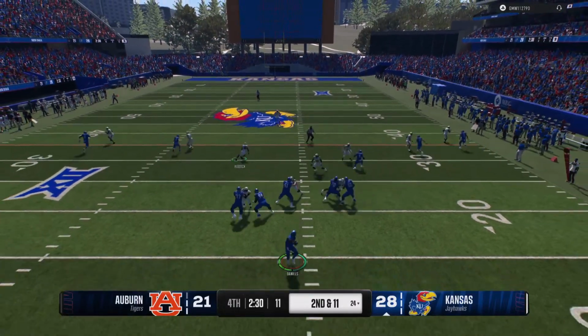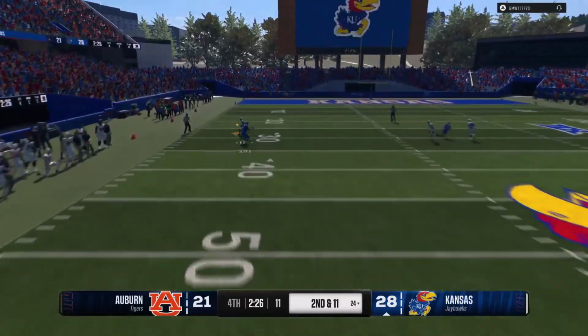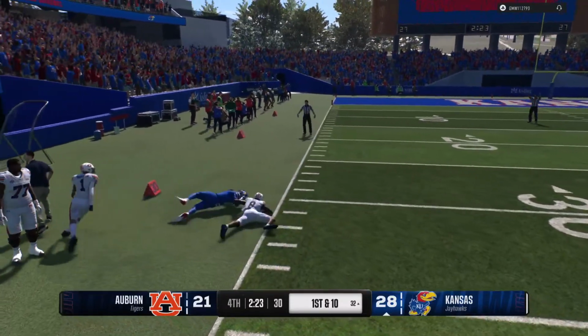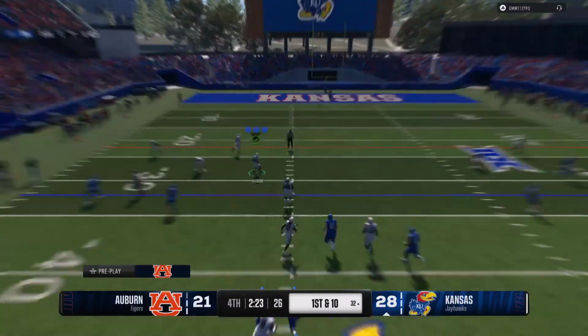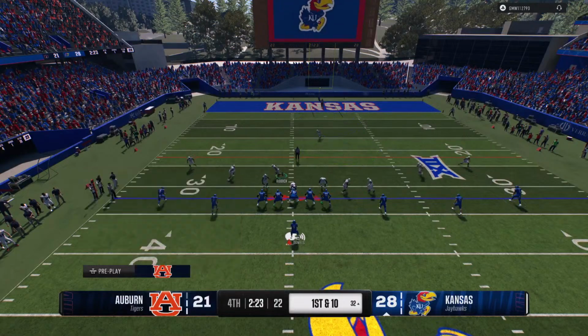Wants to throw. It's Daniels. The sweet feet keeping the play alive. And he's got it inside the 35. Ripped off a huge chunk play on that one as he gets the first down before he steps out of bounds. That's a beautiful pass and catch.